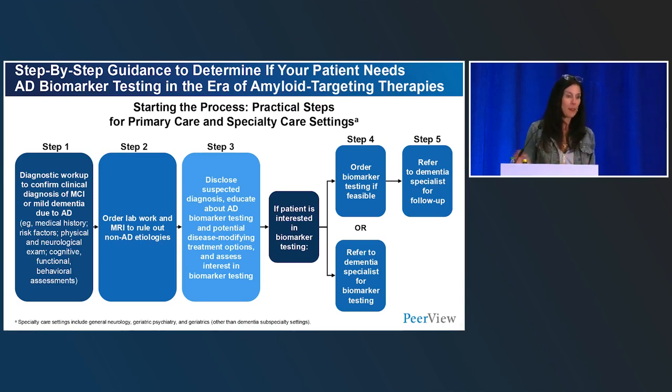And then lastly, for me, this just gives a step-by-step summary. So say step one, a patient comes in to see you and expresses concerns about cognitive decline. You can start that diagnostic workup, confirm whether this is MCI or mild dementia due to Alzheimer's disease, do that medical history, assess their risk factors, rule out other neurological conditions, get baseline cognitive testing done. You could do a cognitive screen in the office. You could do full neuropsychology testing.